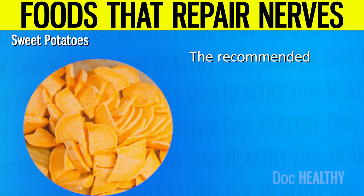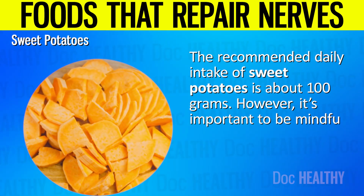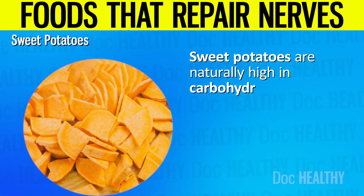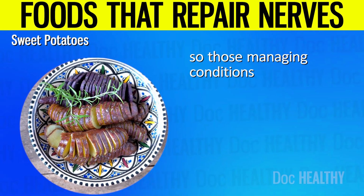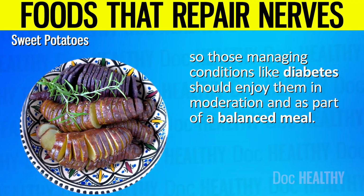The recommended daily intake of sweet potatoes is about 100 grams. However, it's important to be mindful of potential downsides. Sweet potatoes are naturally high in carbohydrates and may affect blood sugar levels, so those managing conditions like diabetes should enjoy them in moderation and as part of a balanced meal.